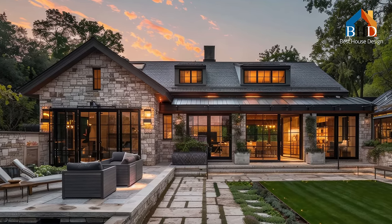Indulge in the luxury of space, privacy, and tranquility, while reveling in the comforts of modern living. This is a home that truly embodies the essence of elevated living, a place where dreams become reality.